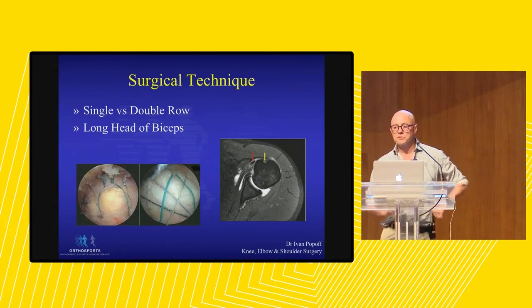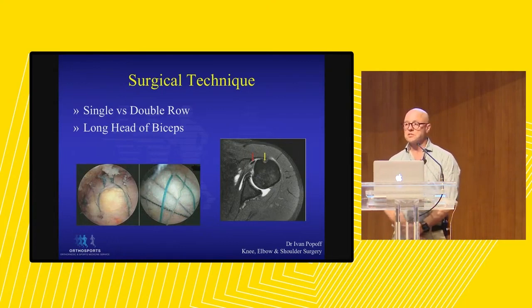The other thing you need to be able to deal with is long-headed biceps. If you have an unstable long-headed biceps in the shoulder and you leave it in situ, it's going to cut through your repair and fail it, so that needs to be dealt with.